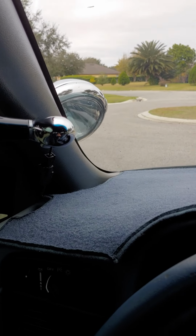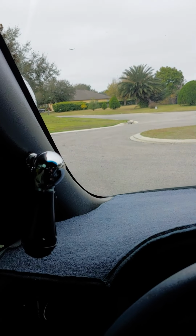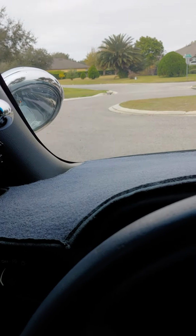I always liked the look of just seeing a spotlight at the corner. Yeah, it's a blind spot, but all you have to do is this and you don't have a blind spot. So I've always liked the look of a spotlight. This is the interior.